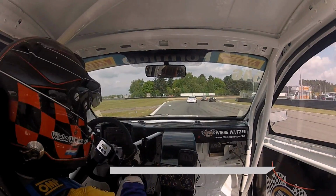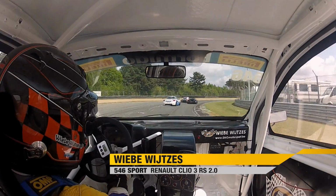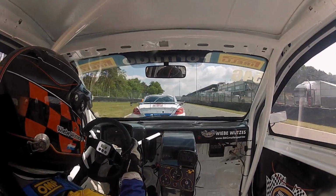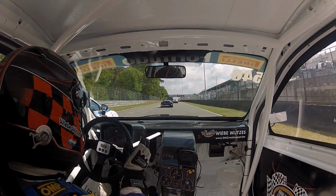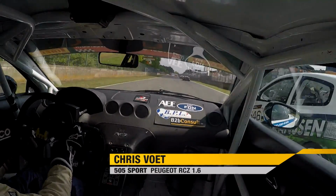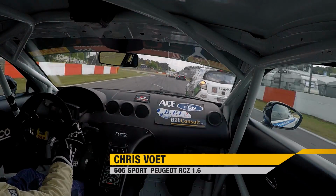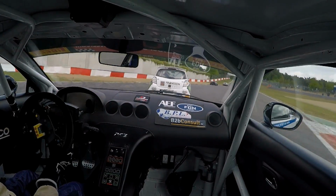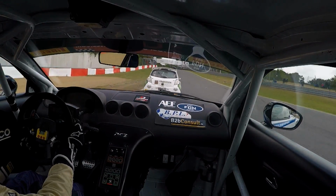Well, his opportunity to move up further comes here at Bianchi. Chris Froome in the RCZ makes room for 2 Supersport cars to go by, and that costs him off the corner. Weizsäß, though, no delay, goes by on the straight down to the first chicane, and before they get onto the brakes, Chris Froome accepts that he's going to lose this position. Wibo Weizsäß up into second place now.